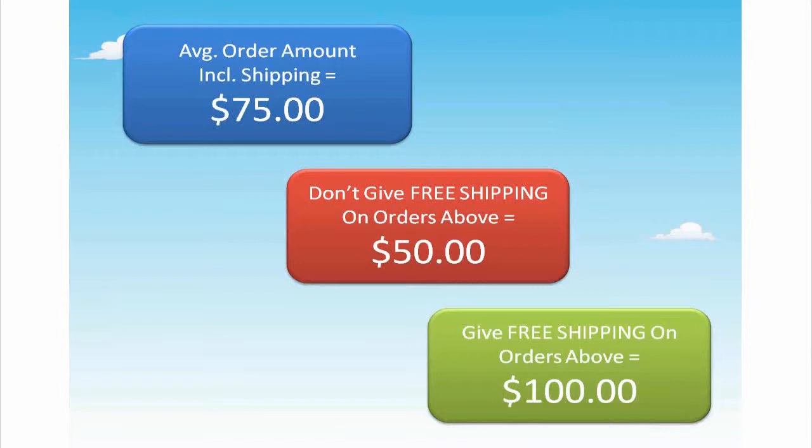So you need to look at your profit points. You need to look at your average sale price, and you need to set your promotions based on that. So what you do want to do is give free shipping on orders above, let's say, $100. So not only are you covering your margins, but you're actually increasing your average order price. You're using this campaign to actually generate more profit.